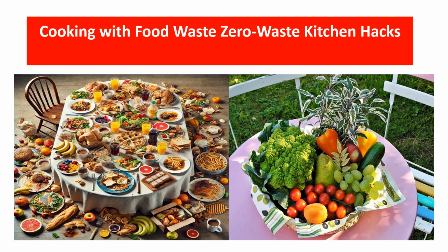In the USA alone, an estimated 40% of food goes to waste, yet there are simple, smart ways to minimize waste while saving money and making tasty meals. Stick around as we share practical zero-waste kitchen hacks that will change the way you cook forever.